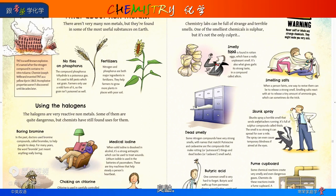Skunk spray. Skunks spray a horrible smell that sends any attackers running. It's full of sulfur compounds called thiols. The smell is so strong it can spread for over a mile. The spray can even cause temporary blindness if aimed at the eyes.